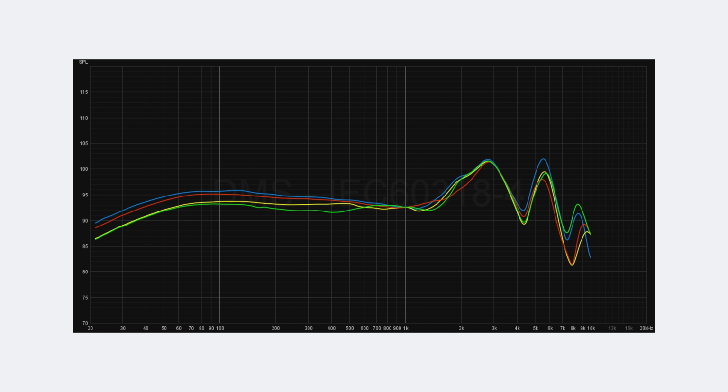Some of the important takeaways for me from this are that the mid-range is linear, we can see where the warmth is, it doesn't get bloated, and we still have very good ear gain, especially moving into that 3 kilohertz region.